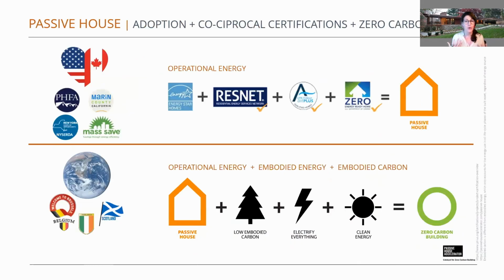And here's a visual equation of how passive house is prioritized globally. So in Canada and the US, the Pennsylvania Housing Finance Agency, Marin County, California, NYSERDA in New York, and Massachusetts are all using passive house to get the co-reciprocal certifications of Energy Star, ResNet, EPA's Indoor Air Plus, and the Department of Energy's Zero Energy Ready Home. So they're going through these steps to get to passive house.